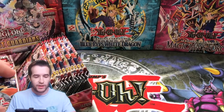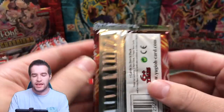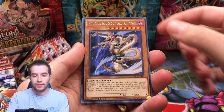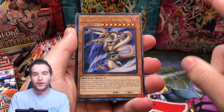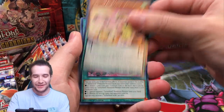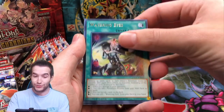It looks like they're in the last spot. I can't really remember. The last one of these was the set with, what's it called? It was like blue. This is only the third collector's rare set, I think. So the first set was obviously Toon Chaos. That one was amazing. Evil Dragon Ananta. Fun fact, my very first YouTube video was a Duel Links video using Evil Dragon Ananta. So I haven't even seen that card since then, I don't think. That's kind of funny. And I never saw that card then because it was Duel Links.